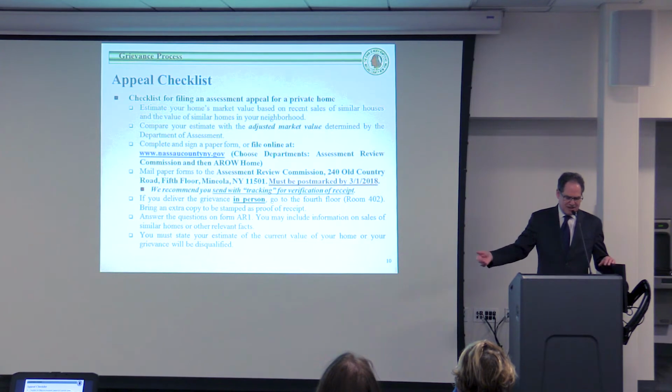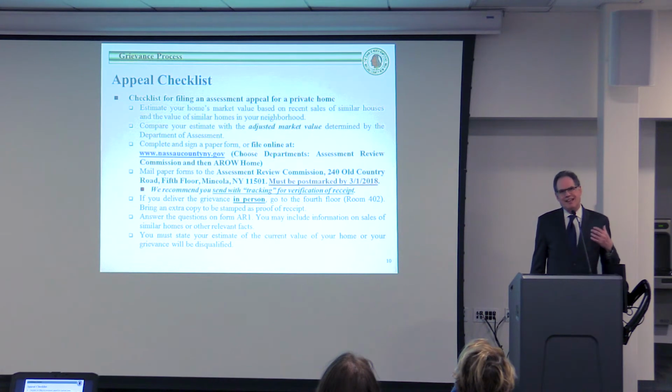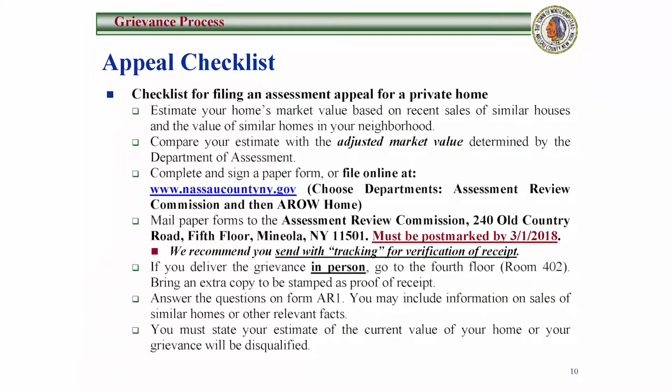So you want to create a checklist before you begin your application. And the next thing that you need to know is, what are you going to say is your estimated value of your property? And whatever you say, it has to be lower than the value the county's assigned to your property. So you need to have a lower estimated value. And I'm going to talk about estimated values and how people get to those lower values when we get to that part of the application in a minute. But you do need to have a lower estimated value. You are going to complete and sign the form.